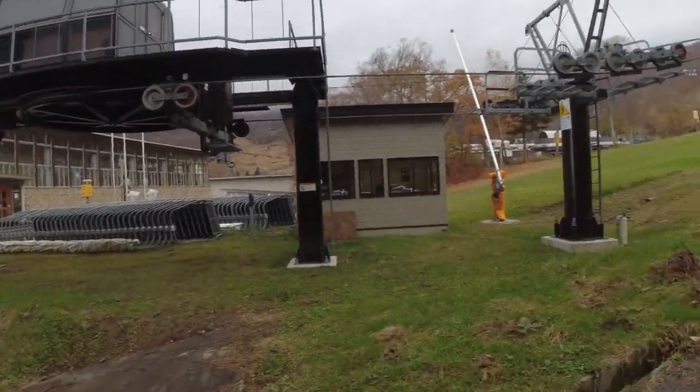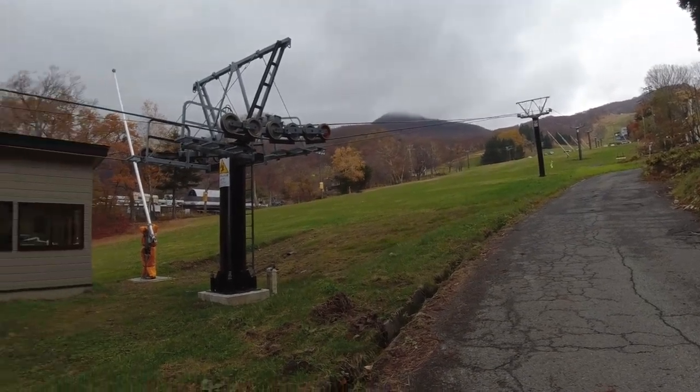And there is a ski lift running over there, so let's go give that a try.